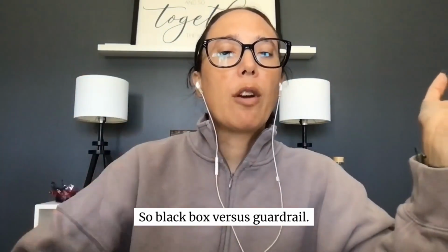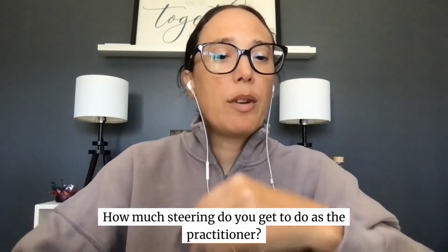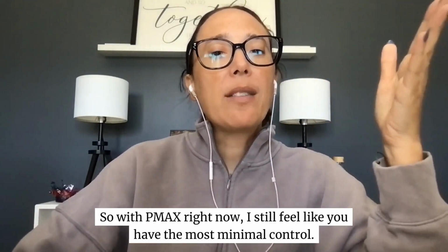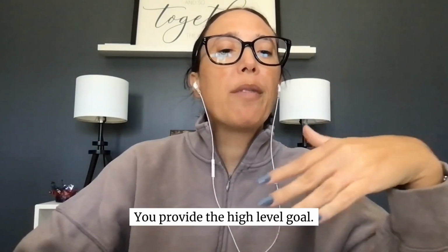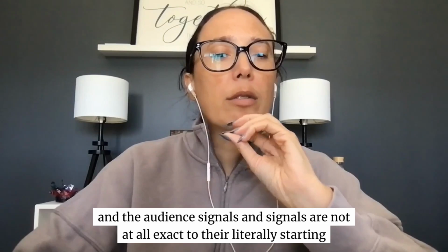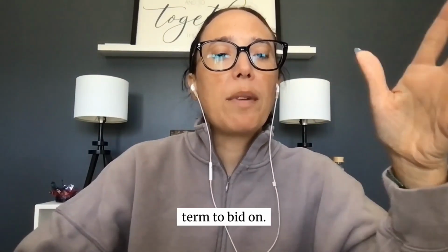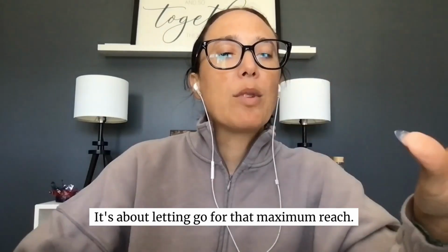So let's talk about the control spectrum of these campaign types. So black box versus guardrails. The central question of modern paid search is still control. How much steering do you get to do as the practitioner? So with PMax right now, I still feel like you have the most minimal control. You provide the high level goal and the audience signals, and signals are not at all exact. They're literally starting points. But at the end of the day, the AI decides which channel, which asset, and which search term to bid on. It's about letting go for that maximum reach. The results can be huge.